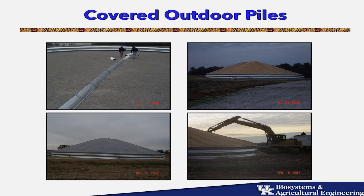There was some interest some years ago in covered outdoor piles. I liked them for several reasons. One is because you can make a modified surface, like you would for hay storage, kind of a granular or a gravel surface. It's well packed, but you can lay in an aeration tube at the base of that before you start to fill it. So this is just a 5-foot ring. In this case, it's a 90-foot diameter ring.